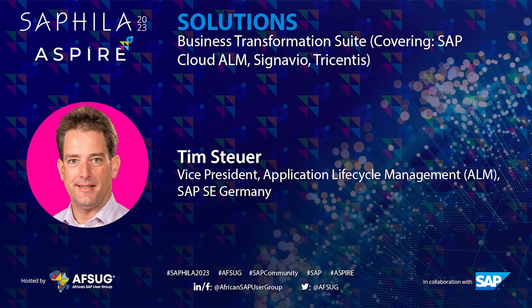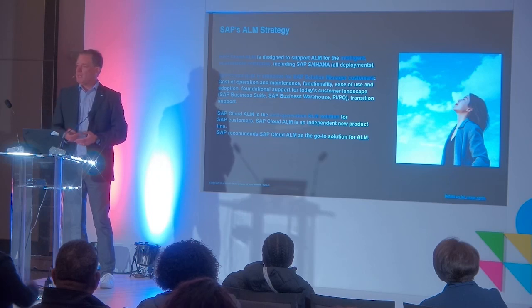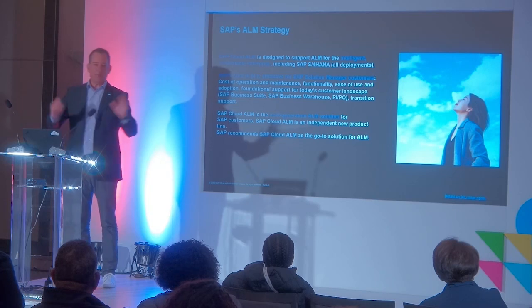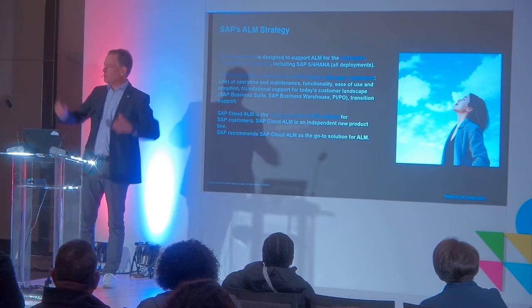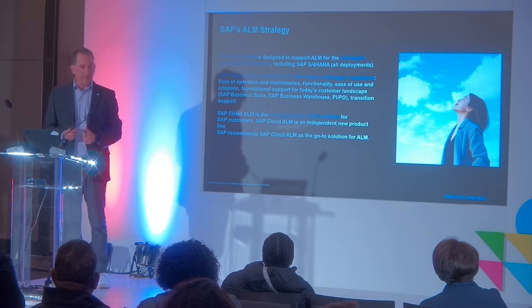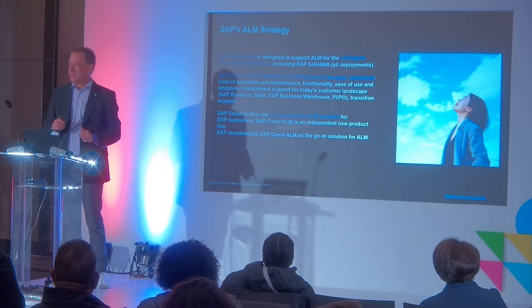Our next generation ALM solution, and it's a new product. So from a legal perspective, it's the same situation as it is between the Business Suite and SAP S/4HANA. They serve the same purpose, but yet they are completely different applications. And if you now ask anybody from SAP, what is the go-to solution for ALM? Everybody should say it is SAP Cloud ALM. If they don't know, you know it, and please help me also to educate my colleagues.